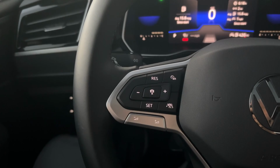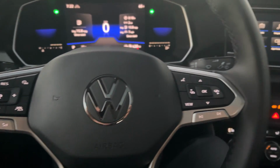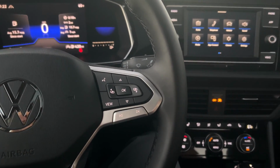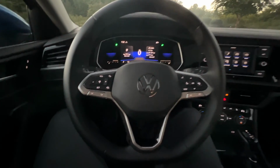They do give you an 8-inch gauge cluster as standard, which I think is great. That's definitely a pro. But the 6.5-inch display, it gets the job done, but it looks a little small and dated today for 2022. Overall, I do enjoy using it. It's very easy. It's quick to react, not an issue.